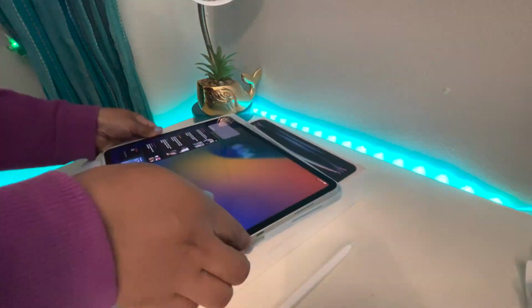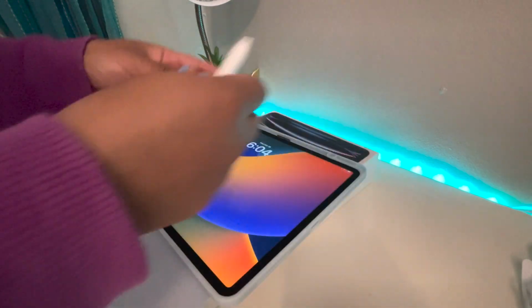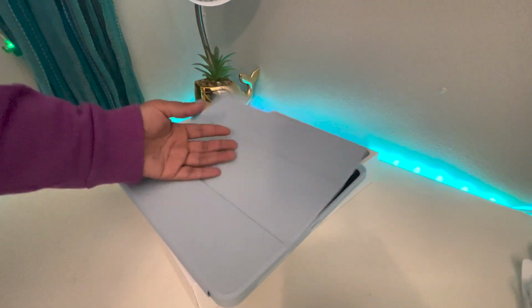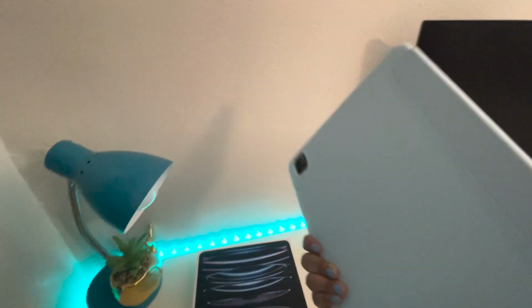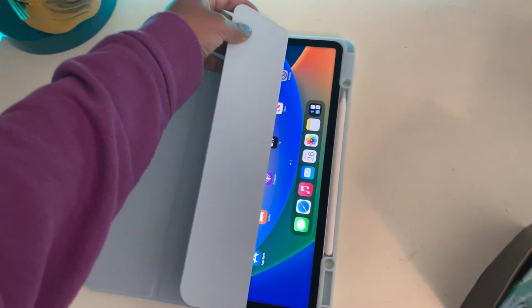After I set up my iPad, I put my iPad in the cute little blue case that I got from Amazon. It's honestly really prone to getting dirty since it's a very light case, but it looks really cute against the space, or not space gray, but against the silver color of the iPad, and it's just really nice. I love it. Now this baby blue has become my favorite color because of this case. It's so pretty.